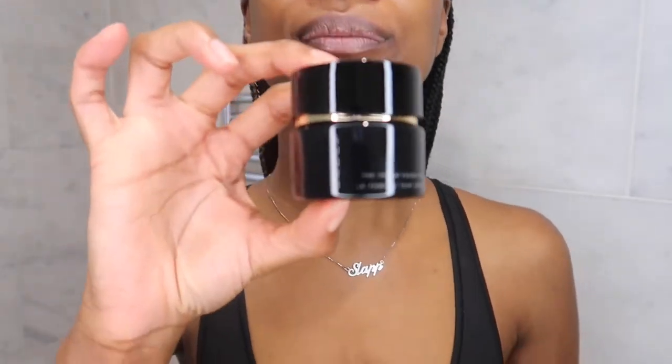Suqqu is a luxurious Japanese brand, so it's all made in Japan. It comes in very sleek, matte black packaging, and the actual foundation itself comes in a really, really nice jar, which I do really like. I've always really liked it. It's very, very cute.